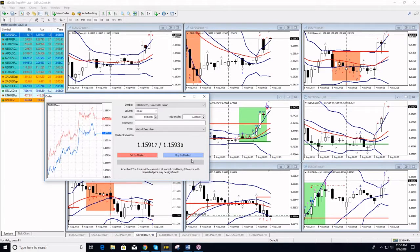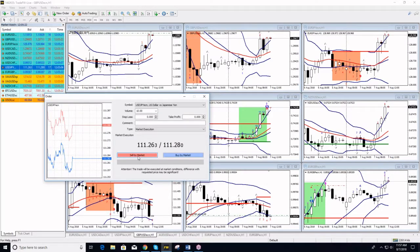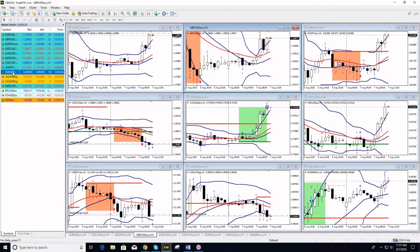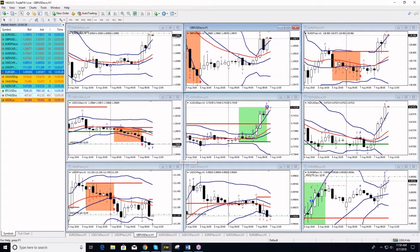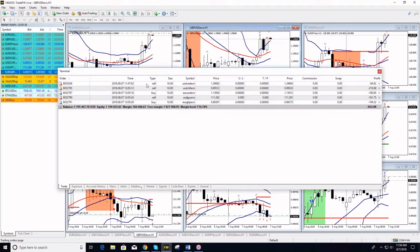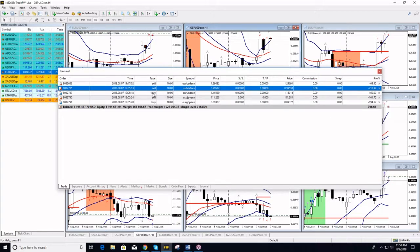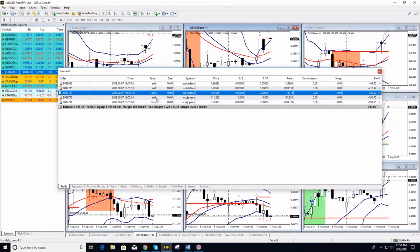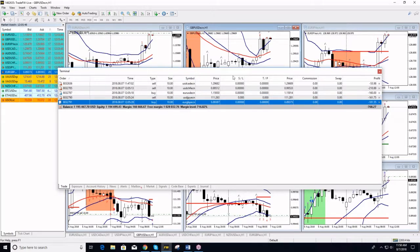I will long 10 lots euro dollar. I will short 10 lots dollar yen, and I will go long 10 lots euro GBP. All right. These are the positions I have opened, guys. So I have a short position on dollar CAD, a short position on dollar CHF, a long position on euro dollar, a short position on dollar yen, and a long position on euro GBP.